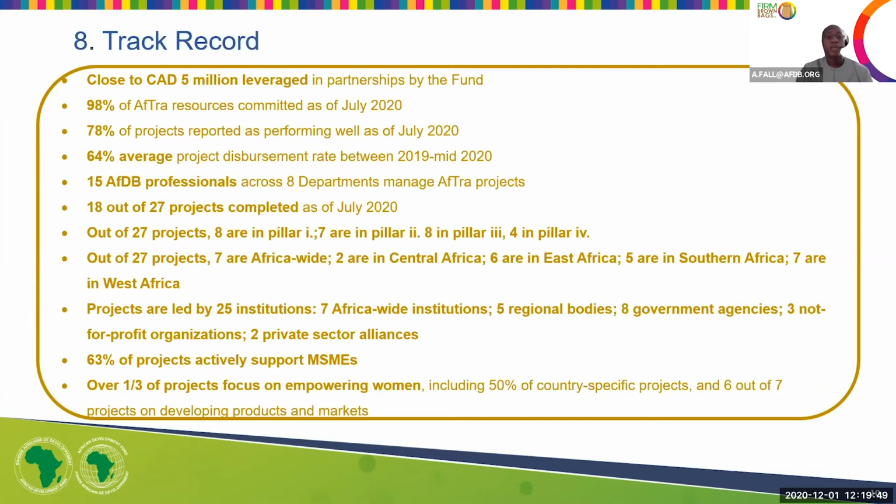And these projects are led by 25 institutions. So we have 7 Africa-wide institutions like COMESA, ECOWAS, 5 regional bodies, 8 government agencies, and 3 nonprofit organizations, and 2 private sector institutions or alliances.